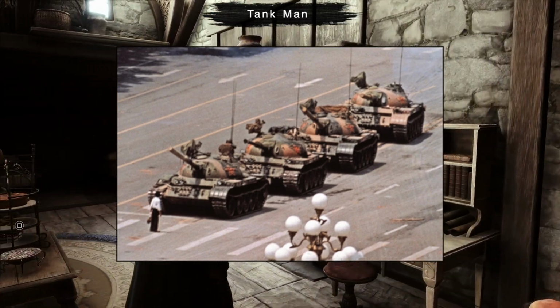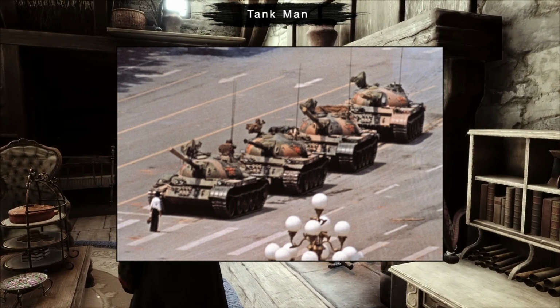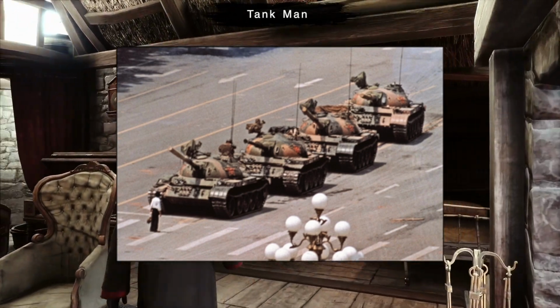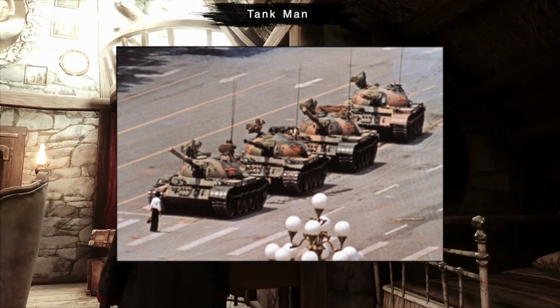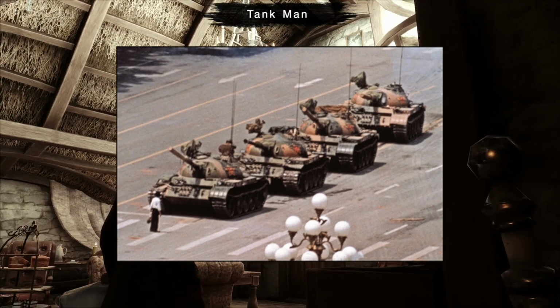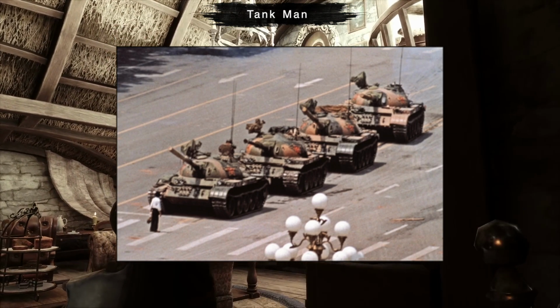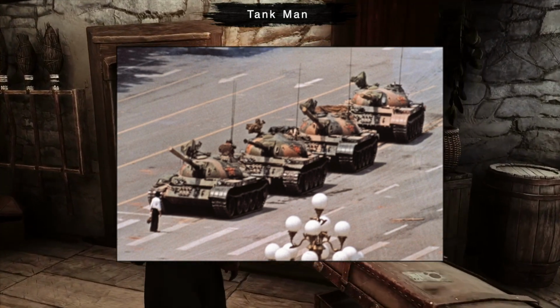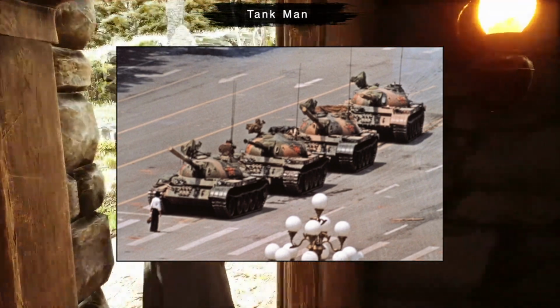Tank Man is the iconic figure of a lone protester who stood in the middle of the wide avenue, directly in the path of a column of approaching Type 59 tanks. Stuart Franklin, who was on assignment for Time magazine, recounted that shots were fired as the tanks proceeded down the road away from Tiananmen Square until they were blocked by this solitary figure.